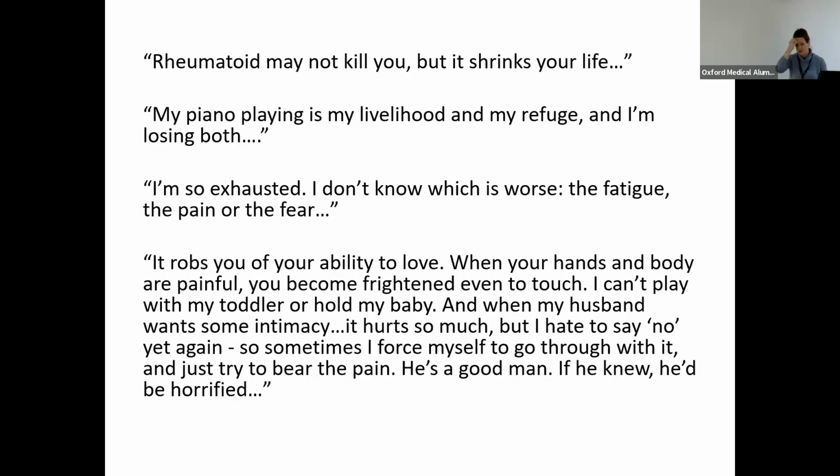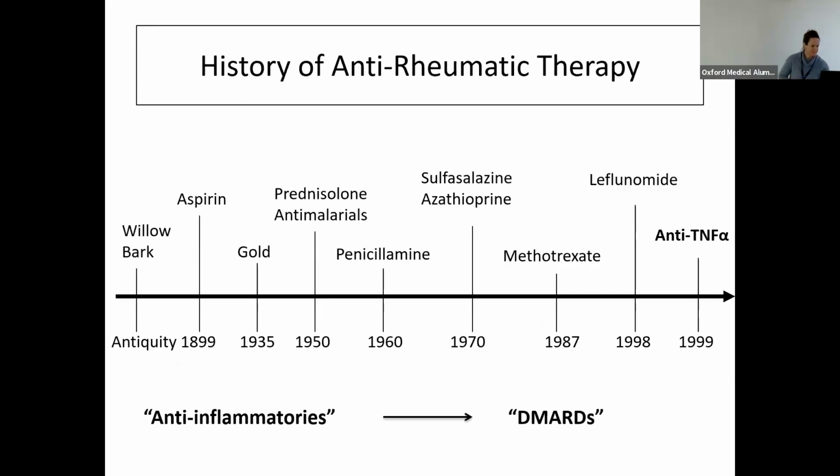And I'm just going to give you a moment to read these. Doesn't matter how many times I read that last quote, it just gets me in the pit of the stomach every single time. So what have we been doing about this devastating disease?